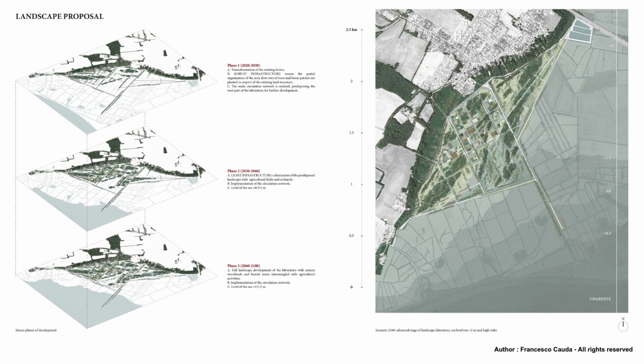So the landscape laboratory would have to be adaptable, able to evolve as conditions change. Exactly. And that raises questions about long-term maintenance and management. Who will be responsible for ensuring that the laboratory continues to function as intended, even as the landscape around it transforms? And what about the cultural heritage of the region? Yes. We talked earlier about the importance of those levees as symbols of human ingenuity and resilience. Wouldn't reshaping those levees, even for a good cause, be seen as erasing a part of local history?